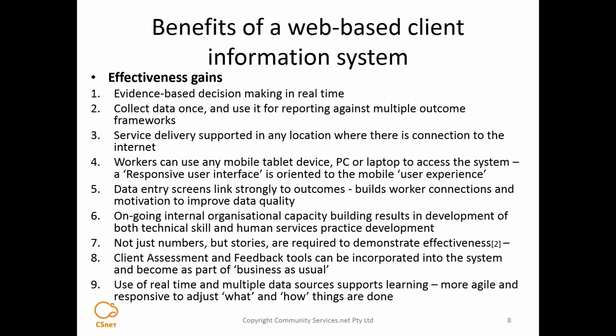software systems. We know that effectiveness is not just about numbers and being able to look at the numbers, but it's the stories that people tell. And so, you know, a web-based system where you can link the stories to the numbers to demonstrate effectiveness is a really powerful tool to be able to use it in that way. In CSNet and in other web-based systems now, you can integrate client assessment, client feedback tools into the system so that they become part of business as usual.